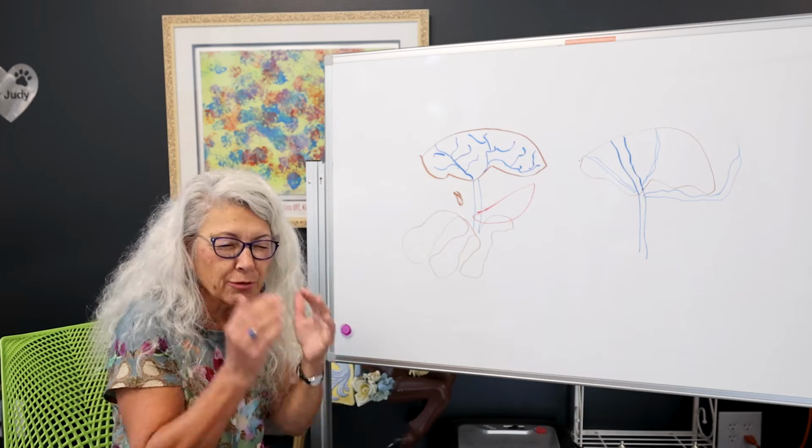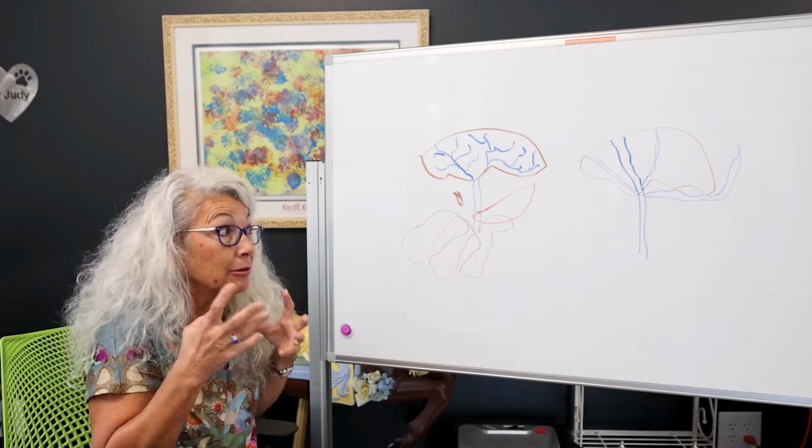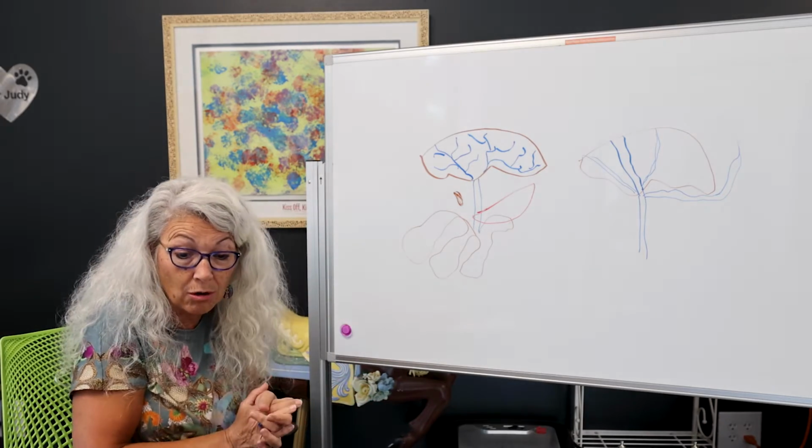So if you have a headache, what do you do? You rub your temples. That's what they're doing. They are literally head pressing into a wall.